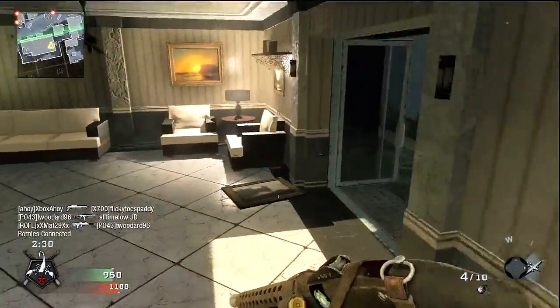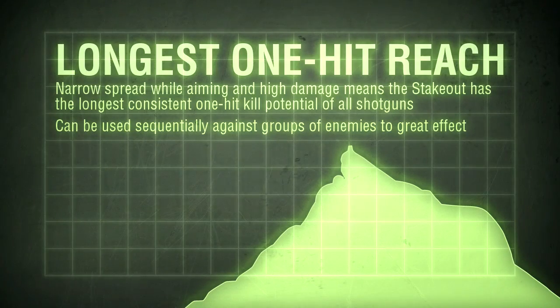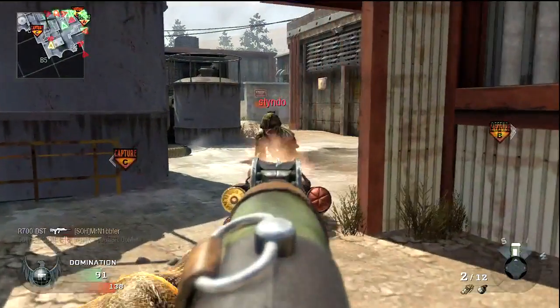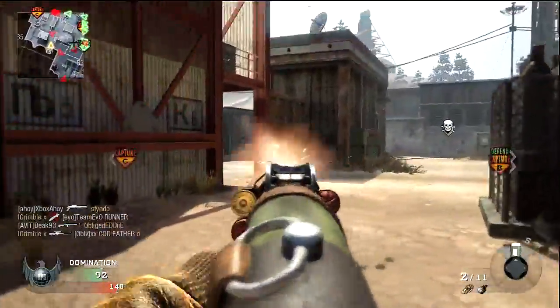The automatic weapons fare much better, as there's less penalty for missing your target with the first shot. The Stakeout has the most consistent one-shot performance of all the shotguns, coupled with the longest reach within the category. If you're careful to line up your shot to hit center mass on your target, you'll be surprised at how far away you can secure a kill.